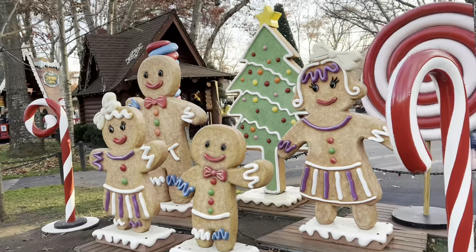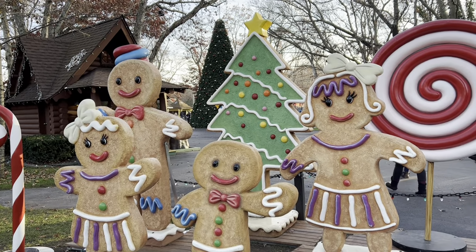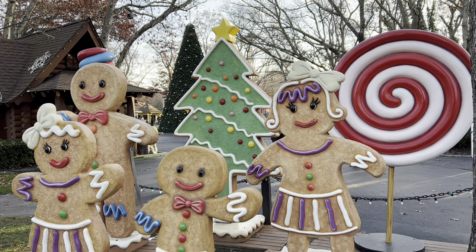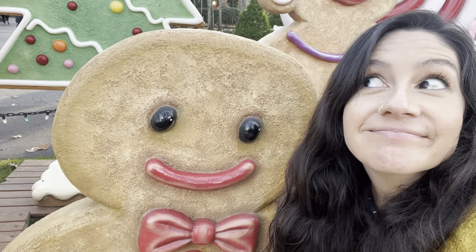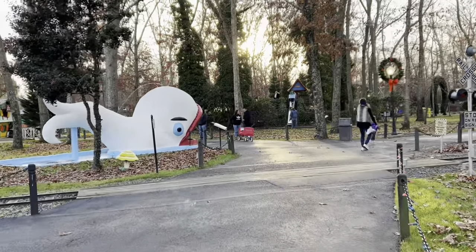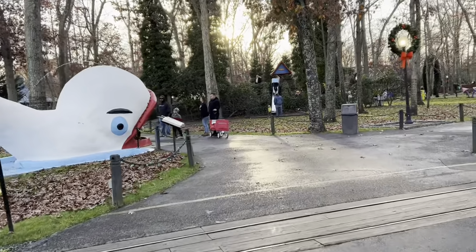And of course, I have to point out all of my gingerbread pals. They've got a whole family here, it looks like. Very adorable. What a great photo opportunity, again. Perfect, nailed it. Alrighty, and now we're heading into the middle of the park.